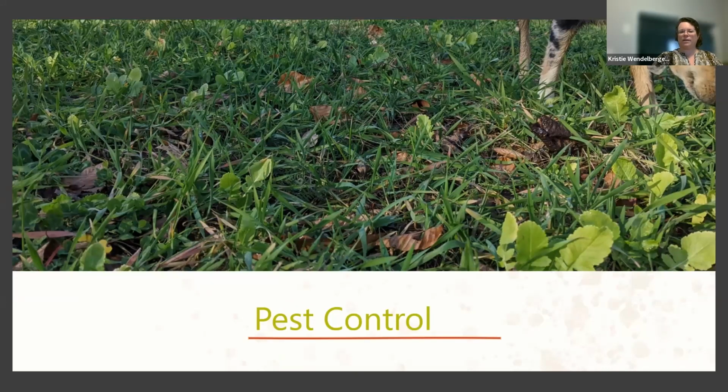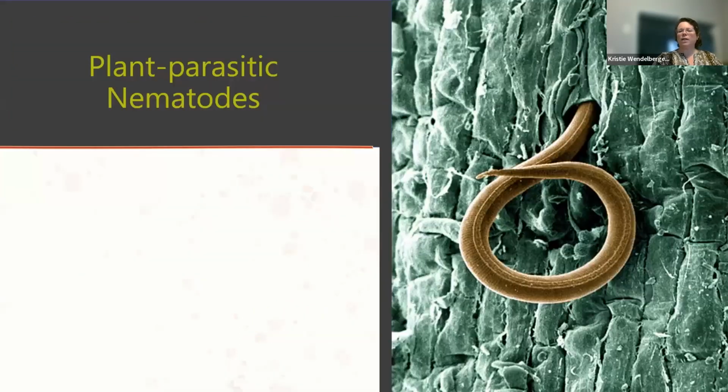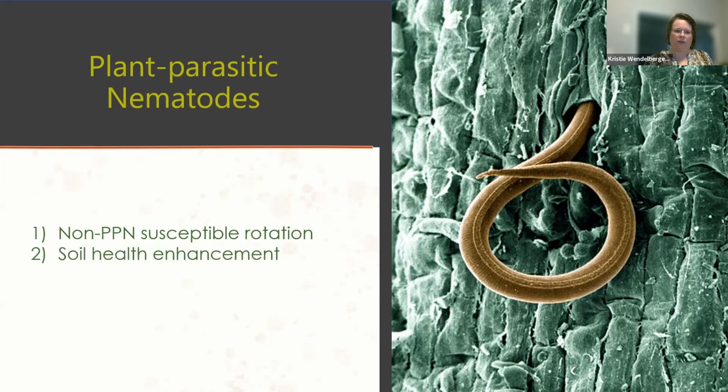Cover crops can also help with pest control. So if you're having a nematode issue, plant parasitic nematode susceptible rotations can be helpful. So if your cash crop is very susceptible to nematodes, like tomatoes, for example, then you could put in a rotation of a non-susceptible cover crop, and then that essentially just starves those nematodes, and they either die or they go somewhere else, and that can help keep down that nematode population.